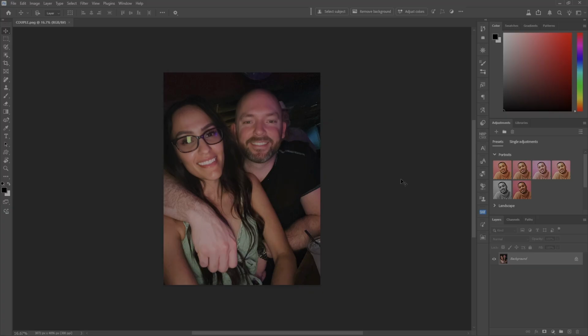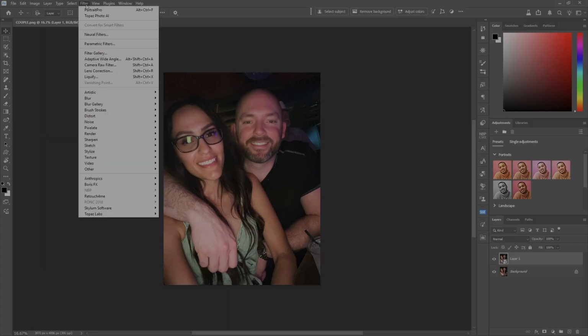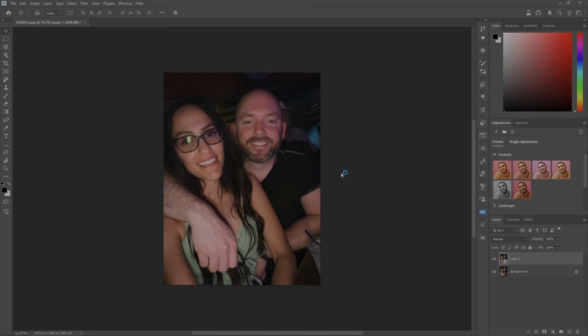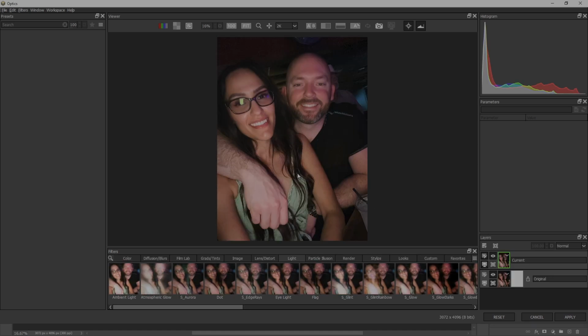Now, last but not least is Boris FX Optics. This is the best program out there for doing anything to a photo that you normally can't do in Photoshop, which is the whole idea, to find something that Photoshop won't do and use it and pay for it as a plugin. So we'll copy the layer, make it a smart object so we can make changes later, and we're going to filter, Boris FX Optics. Now, personally, I use Optics at the end of an edit sometimes, but if you want special effects or just something a little different, this is it. This has got everything you ever want to put into a picture.